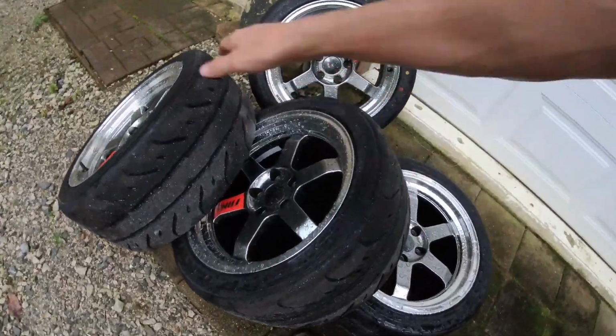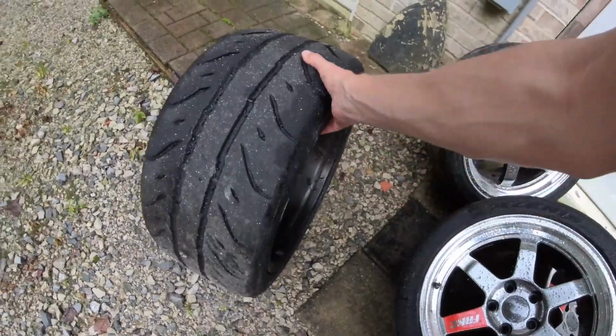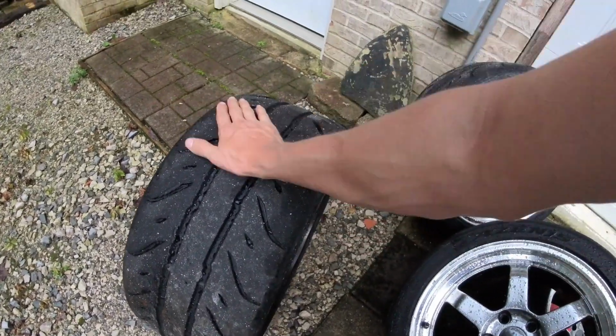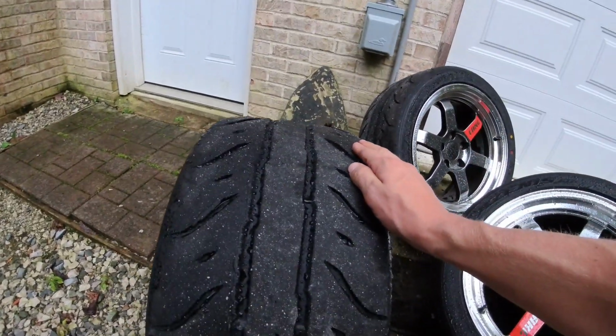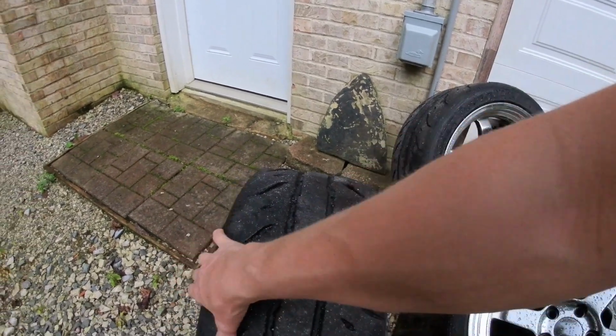So on my car, I grabbed a set of fake TE37s. We threw a set of Falcon RT660s on it. This is the wear after one track day. Really not bad at all. No crazy excessive wear on the insides or outs.